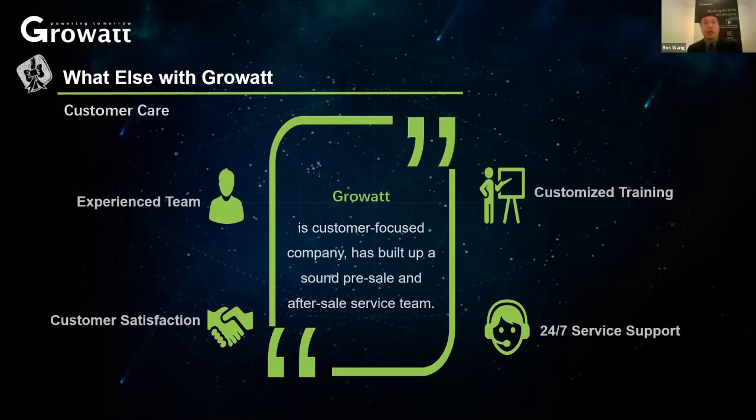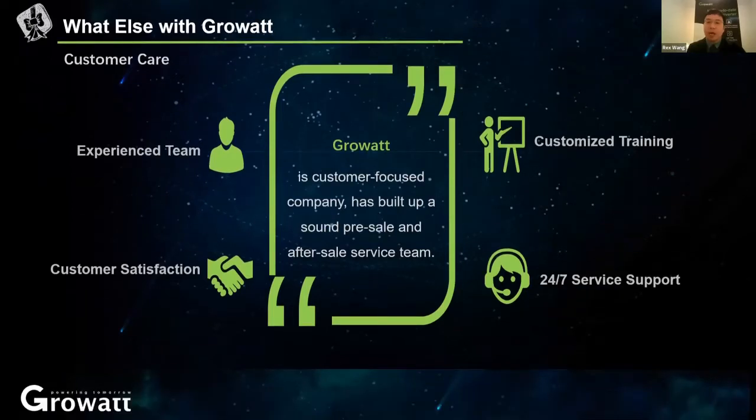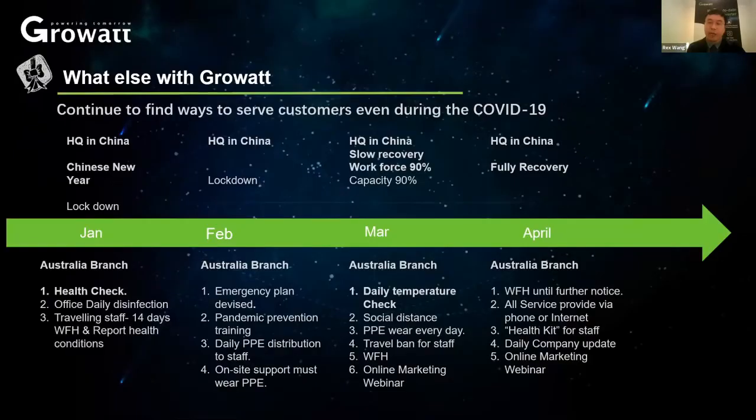All right, so this is what we have done during COVID-19. To sum up, our HQ is fully recovered, and we also have enough local stock in Australia. So if you need any new product or new inverters, just give our sales contact Alan an email or give him a call.